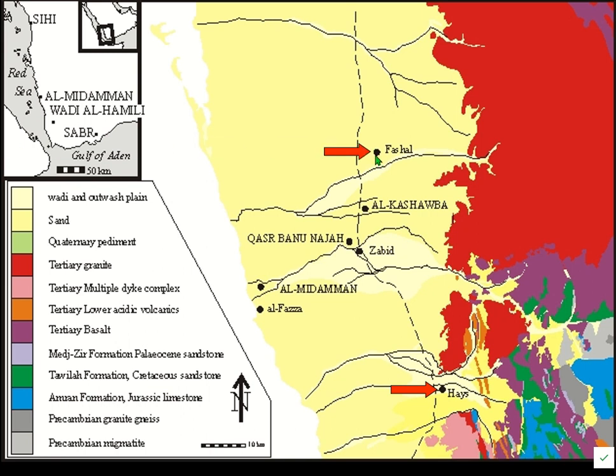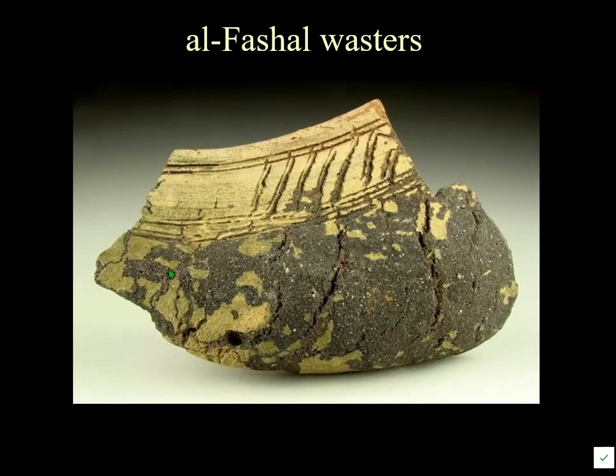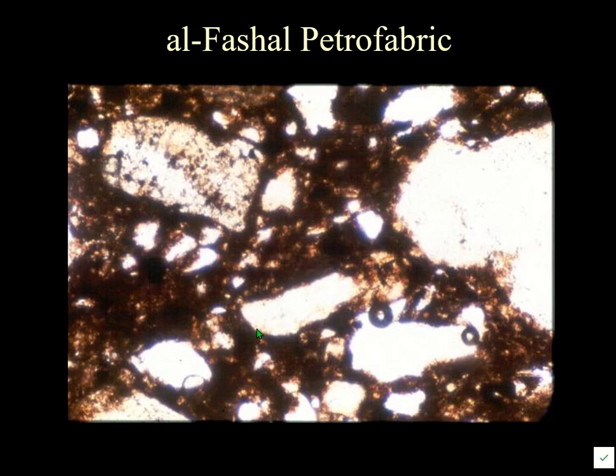So for Al-Fashal, as I said, we found this site in one of the seasons I was there, and what we found was this big heap of sherds and ash, which included a lot of wasters. So this one's actually a glazed one. There's a couple of glazed ones. And here's a nice new picture of one of these sherds, a waster. Even if it's not attractive, you can certainly see that it's distinctive. And this has a granitic fabric, but still discrete from the other fabrics derived from the granitic rocks, which is chiefly Zabid.